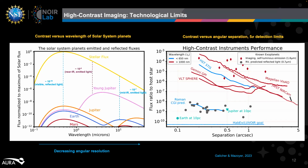Now, let's talk about the technical challenge that we face in high contrast imaging. Before I explain that, on the left side of the plot, let's look at the contrast requirements in general. Here on the x-axis I have wavelength, and on the y-axis I have the contrast of solar system scale planets. You immediately notice that in order to find an Earth-like planet in reflected light, you need to reach a contrast of 1 billion in your image. For Jupiter, it's about a billion-times contrast that you need to get.